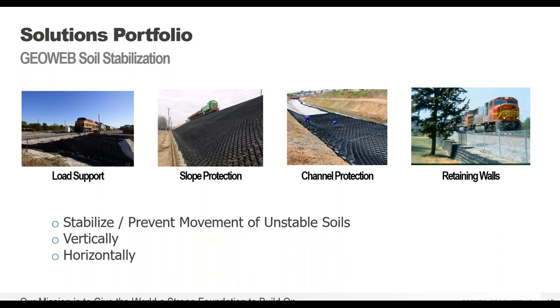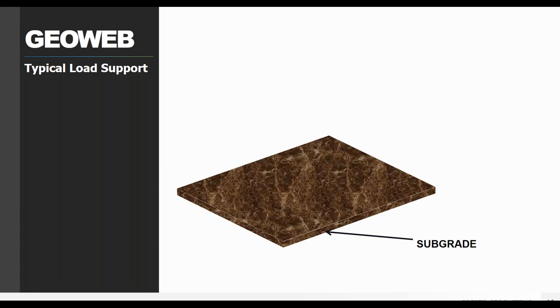The purpose of cellular confinement is very simple. It's to stabilize the movement of unstable soils both horizontally and vertically. It is an engineered system integrating multiple geosynthetics with the best method of confinement and subgrade stress reduction. So today, like I said, we're going to focus on load support applications for port and intermodal facilities. So here's the typical cross-section for a load support application.